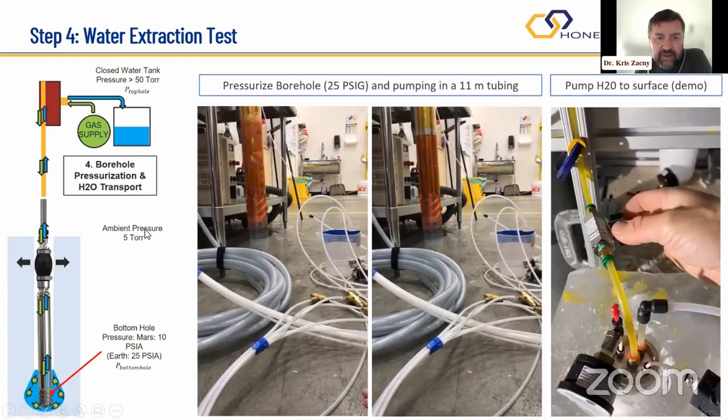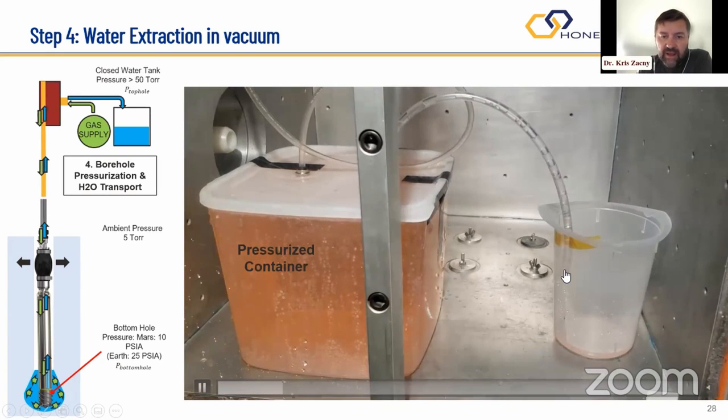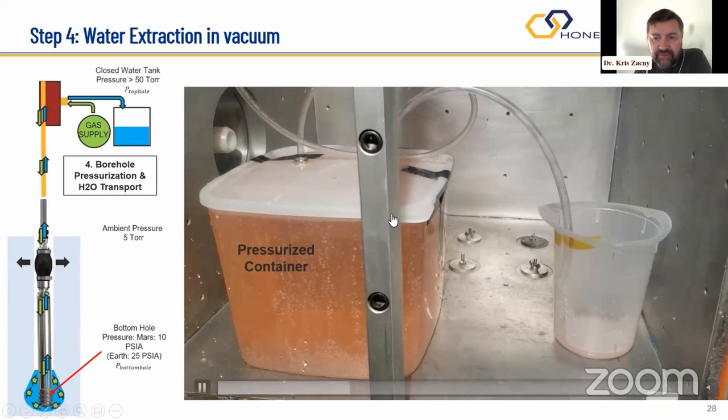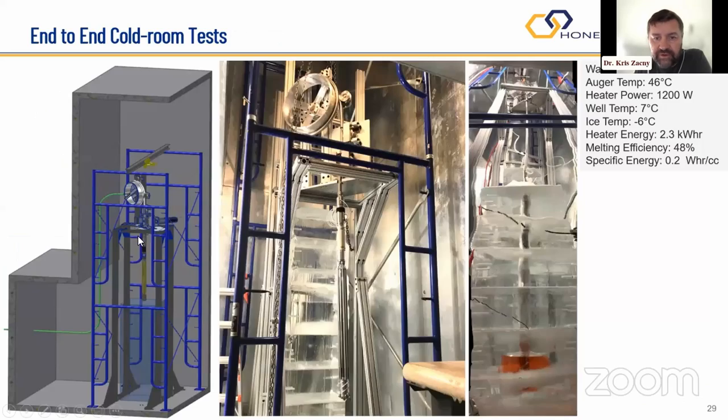So let's see if it works under Mars conditions inside the vacuum chamber. This is a simple experiment. You can do it yourself in a small vacuum. We have a container with an opening going into a water container under Mars pressure. And we pressurize it. By pressurization of this container, we're pumping water to this container over here. So the idea of pumping water to the surface, it works.